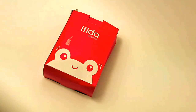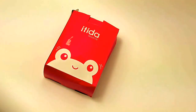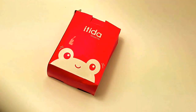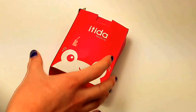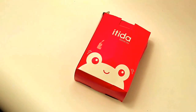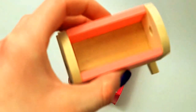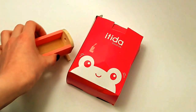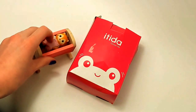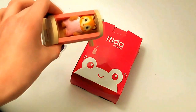I wanted to open the box when I saw it first, in front of the camera, but because it's so much more than I thought, I was like, okay, I have to open this now. If you haven't seen my last video, I bought a big set of furniture from a city in Hong Kong. This is one of them. And it's a heavy size. This is a wee crib, and the baby just fits in perfectly.